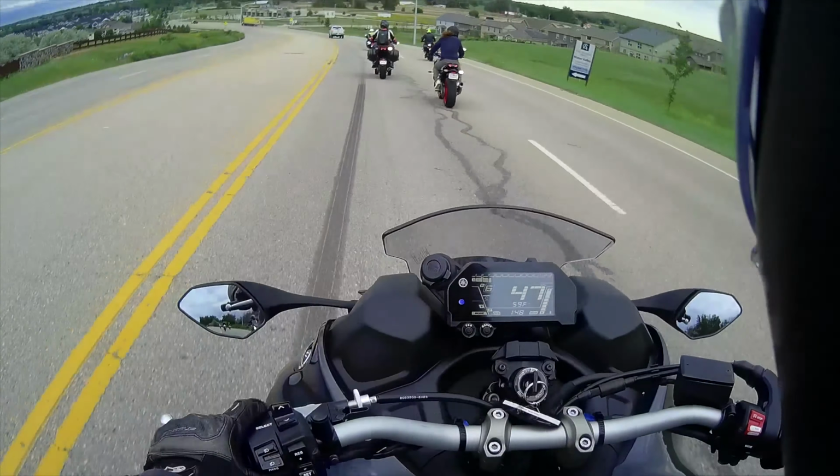I give Yamaha a ton of props for making something totally out of the box. They did a super good job at making it something that looks cool. This thing looks like an alien, man. It's weird because you have so much motorcycle between where you sit and the front. There's a lot of motorcycle in front of that.